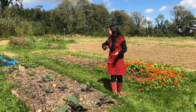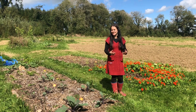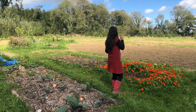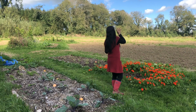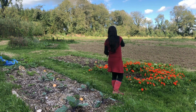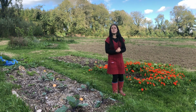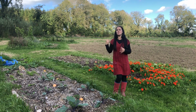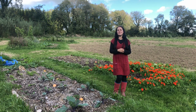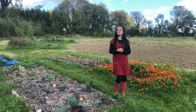The nasturtiums just self-seeded from last year, and I love that because they're like, I want to grow here, and they just come up. I've got some red perilla, some coriander, some chives, some dill, and then I've got the next load of lettuce coming on there, so that should be ready in a couple of weeks, and that will see us through then until I plant things like winter marvel that will see us through the winter.